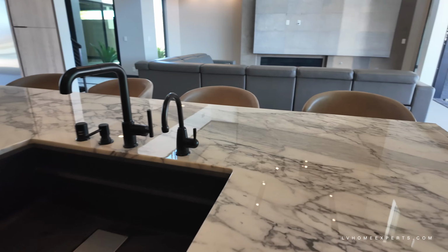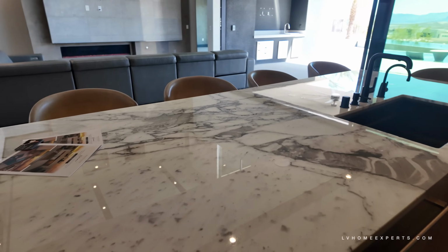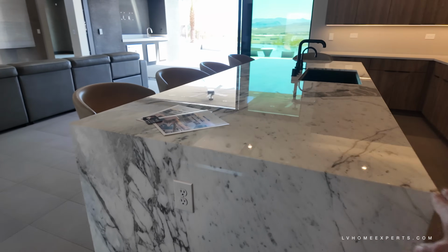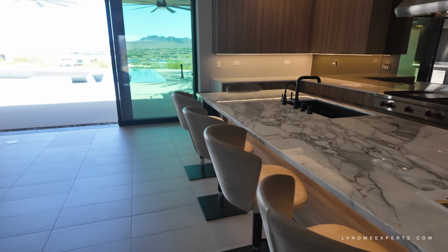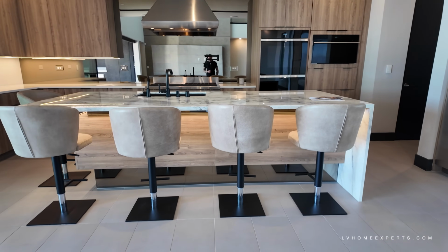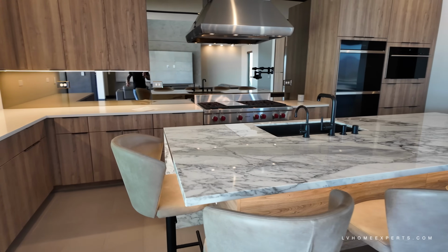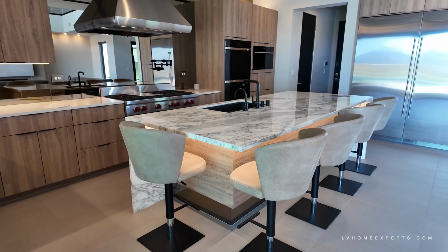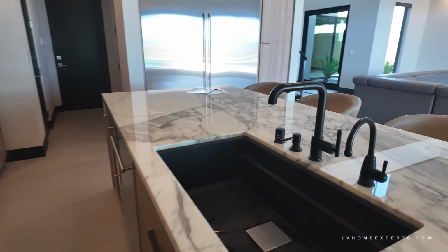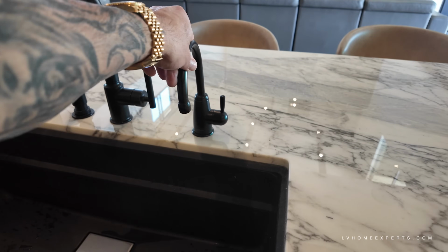A couple things I've noticed here they did with this beautiful island. The island's about 4.5, almost 5 feet on here by 10 feet. They did a nice waterfall on this edge right here with a book match, but then they opened this thing up here, and as you can see, we do have the LED lights and the mirror. The tiles here are 12 by 24s. These are going to be the porcelain tile. Then we have the stain-resistant sink, but there's a lot of upgrades here. You have the soap dispensary, and then we have our drinking water as well.